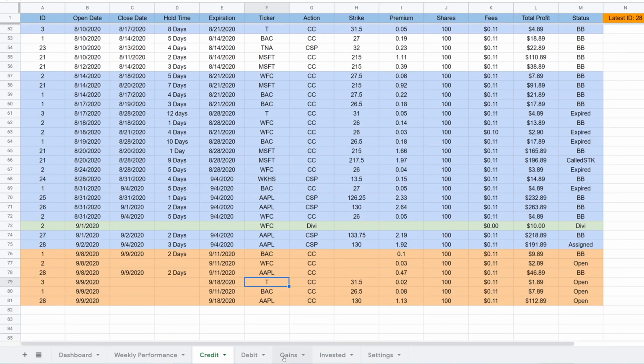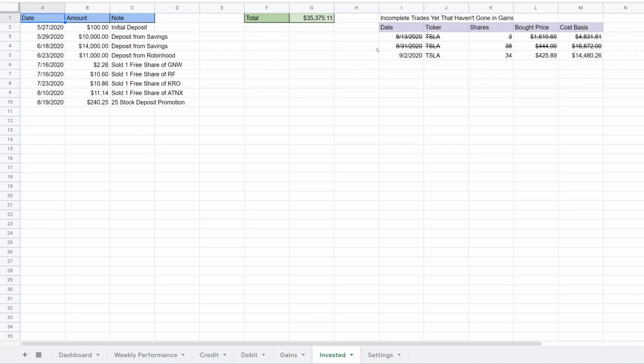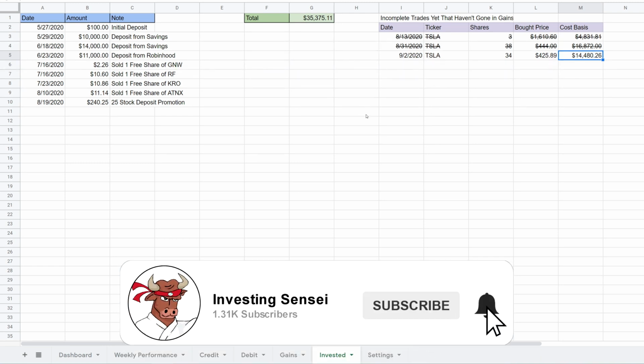But anyways, here on the gains, I already showed you guys that. Invested, we haven't really added anything besides I did add this just to keep track of the companies that I'm holding. So you'll see that on September 2nd I ended up starting to buy Tesla. So we have 34 shares, and we bought it at a price of $425.89, and we have a total invested of $14,000. So I hopefully can get this to 100 shares. We'll see what happens. Hopefully Tesla keeps dropping because I can dollar cost average the way down, and then we'll eventually get to 100 shares.